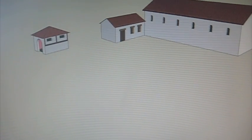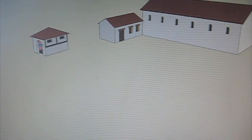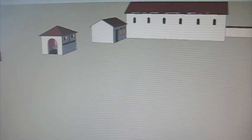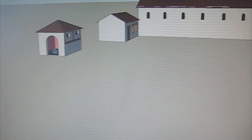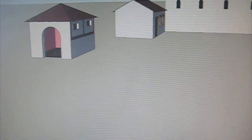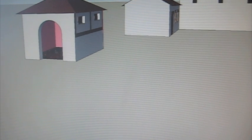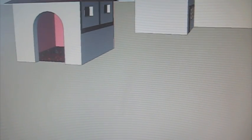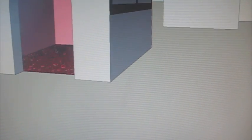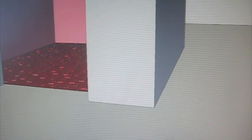And finally, we come to the 4th house, the little house. We're not sure exactly what the little house was used for, but we do know that it had a tessellated floor. So it was obviously a building of quite high status. Could even have been a shrine. So you can see now the tessellated floor, which is like a mosaic of small orange bricks.